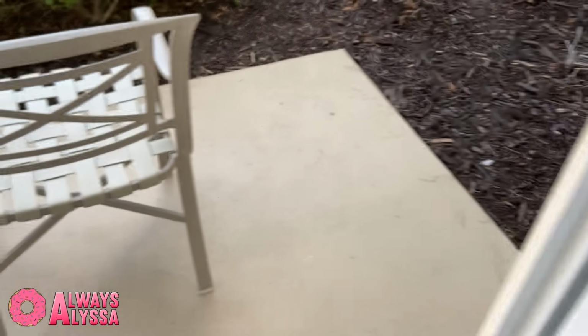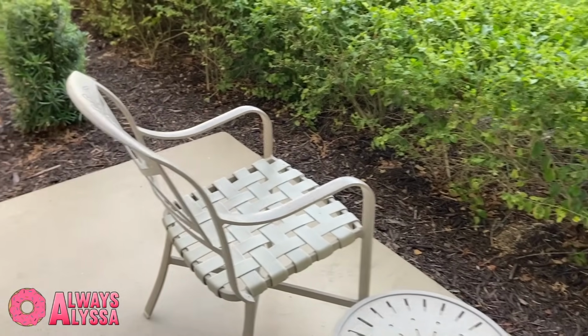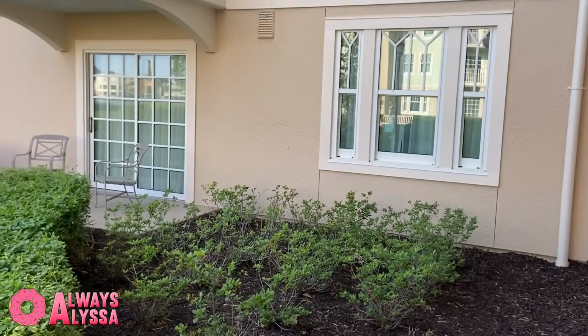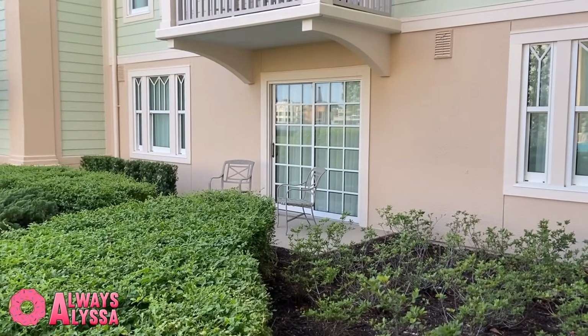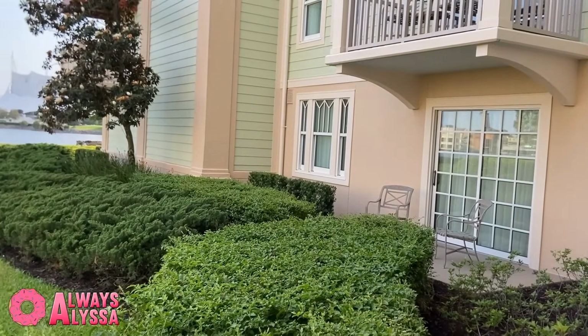See. Ooh, it's nice and warm outside. Okay, let me show you guys my view. So, first, some chairs. I'll start over here and I'll go slowly. Oh, by the way, look at the orange and green colors. Isn't it so cute? Okay, anyways.